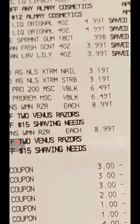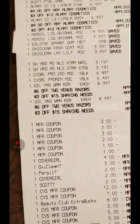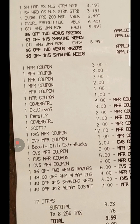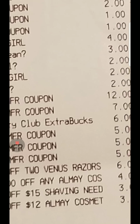And let me show you what I did. This is like all the prices and all of that. And these are all the coupons that I use. The ones that say the name, like CoverGirl, OxiClean, those are the app coupons. And as you see there, it took off $4 for the CoverGirl, and it took $2 off the CoverGirl. So apparently I had both coupons clipped, and I thought it was only going to get the $4 and not the other $2 one, but it took both of them. So I was surprised.